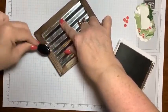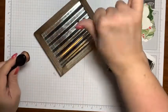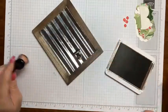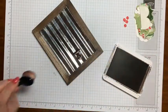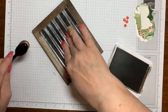Better go on their desk, that's for sure. You know what? This looks better than when I did it with the sponge. So it was a happy accident. Happy accident. Are we liking this?